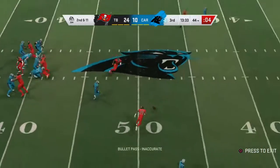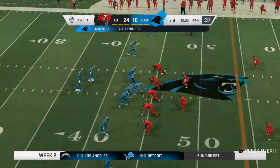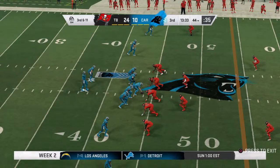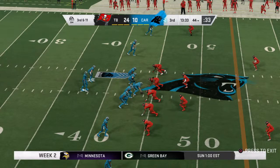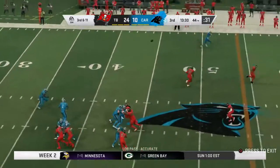On second and 11 now. Newton throwing over the middle, but it's incomplete. Johnson, the intended target, and it's third down. This offense in desperate need of a conversion as they come up on third down.